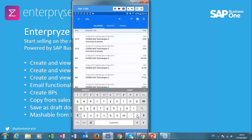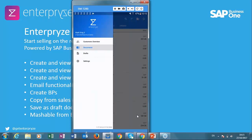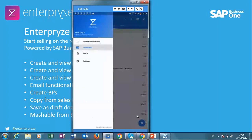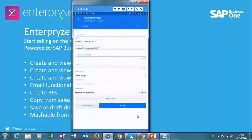Perfect. So it's a very simple application, and it allows the driver to decide if he wants to do the full sales process from sales order to invoice, or if he just has to create an invoice, you just go to invoice here, from the overview, and then you have the button here. Select, and then create an invoice straightforward to your customer.